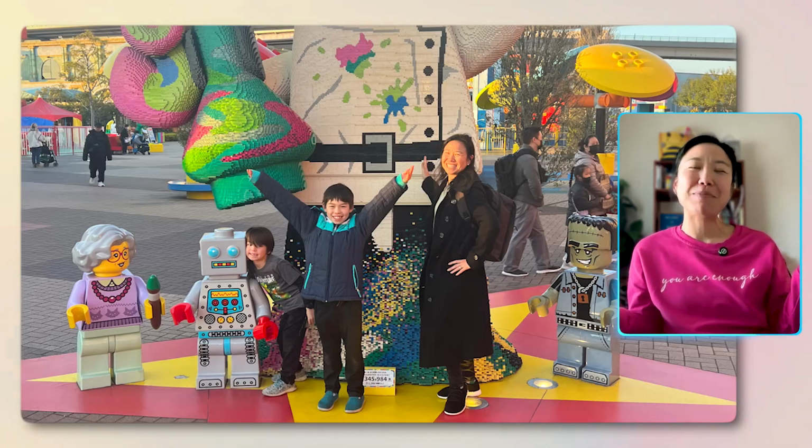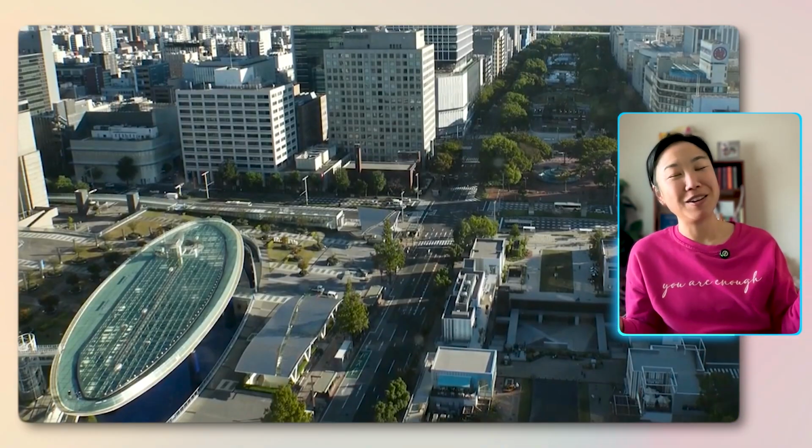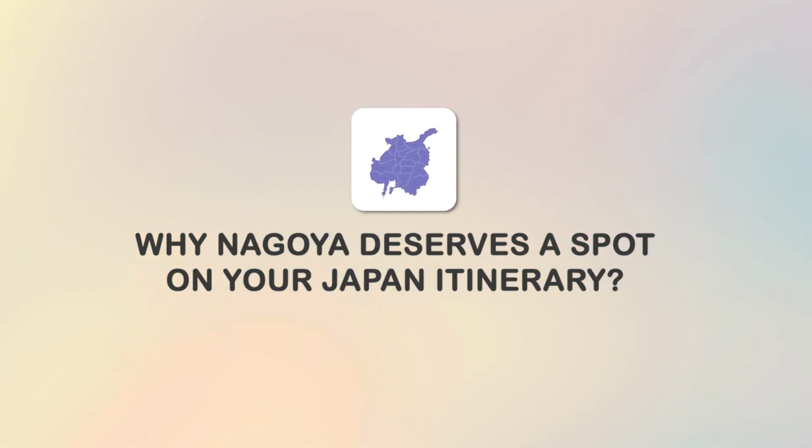Hey friends, today we're visiting Nagoya, a city that perfectly blends history, culture, and modern attractions. It may not be the city that most people immediately put on their itinerary for Japan when they go. However, I'm going to give you 5 good reasons today why Nagoya deserves a spot on your Japan itinerary.